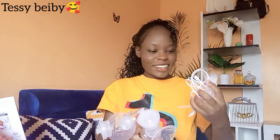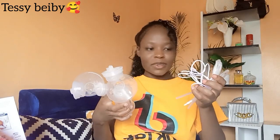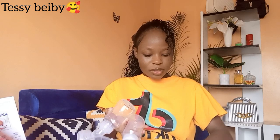It comes with, I don't know what it's called, this thing for putting on the bottle to feed. I'll figure out everything on the way. And pipes, so I guess I'm gonna connect them. I don't know. I'll figure out everything on my own, I guess. Or I just Google.